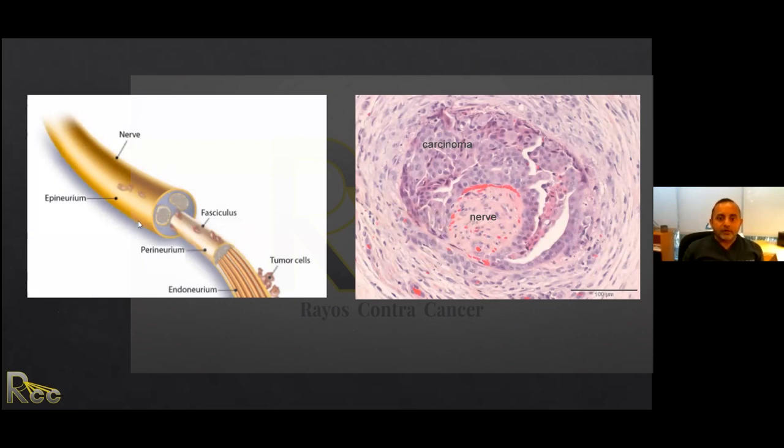So if this is a nerve, perineural invasion is typically right around the nerve within the epineurium, but you can have tumor in the perineurium or the epineurium, and often you can certainly have tumor that tracks along the nerve within the nerve itself, and this is how these tumors travel, either retrograde or anterograde. Again, just showing you a histologic slide of what PNI looks like.